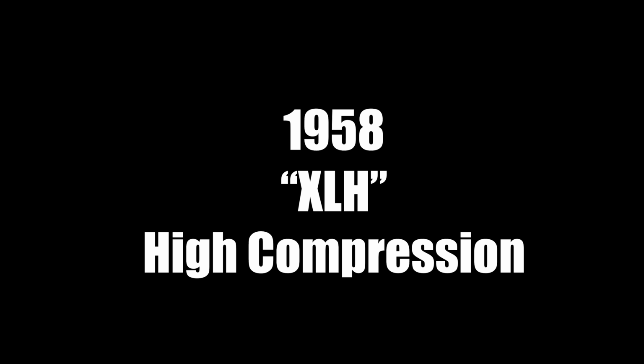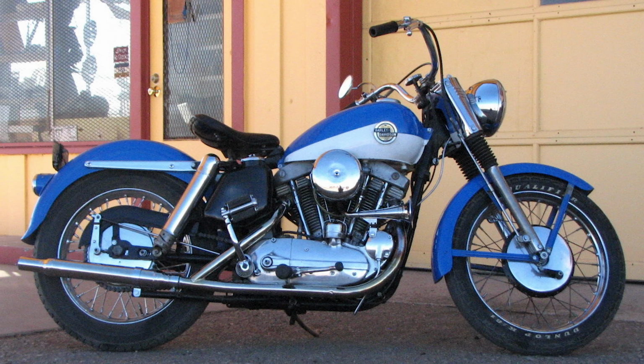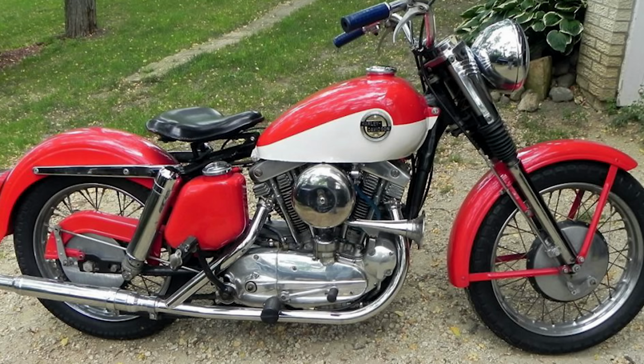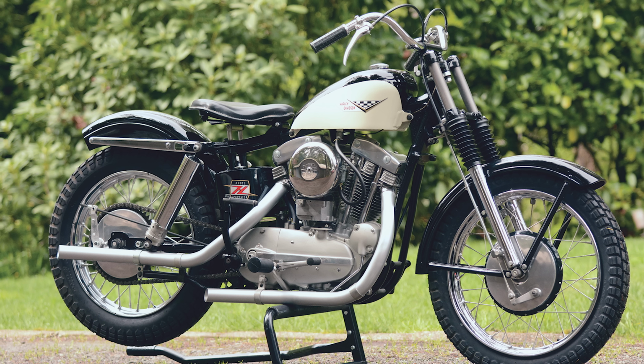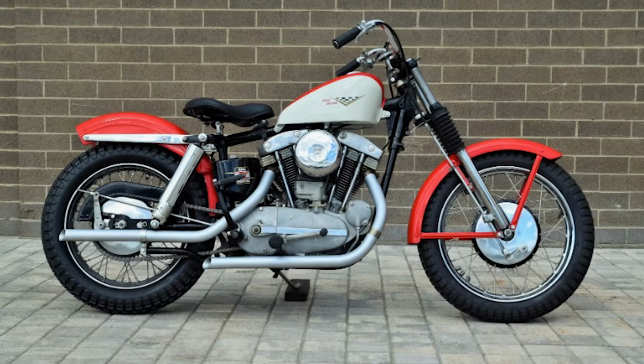The XLH had a bump in compression at 9 to 1, running 55 horses as opposed to the standard XL's 42. They had optional inch-taller shocks as well as a newly designed 6-volt generator. A model that was sold for off-road use only was the XLC. Knobby tires, smaller gas tank, no lights or gauges, short straight exhaust, and taller suspension.